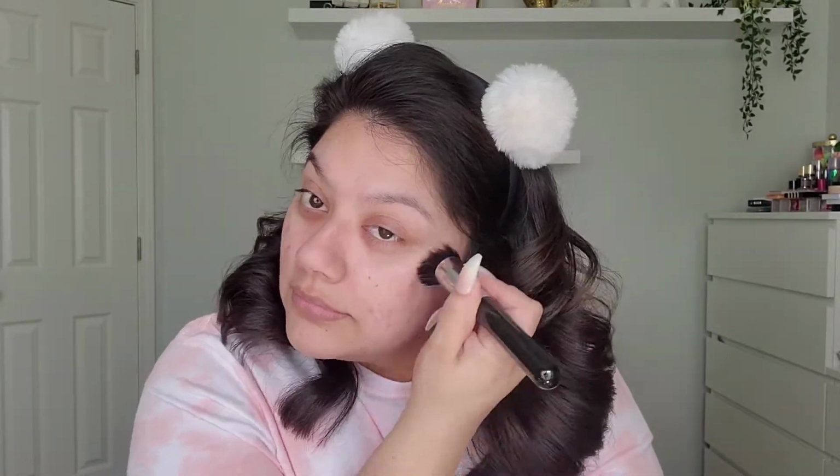So I'm just going to put some on the back of my hand. It looks a little dark, but hopefully it's not too dark for me. I'm going to go ahead and pick up my Sigma 480 Kabuki. Since I hear it's sheer, I want to give it the best chance it can have.